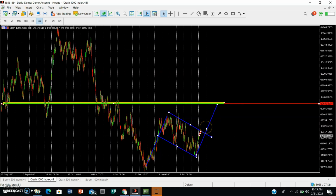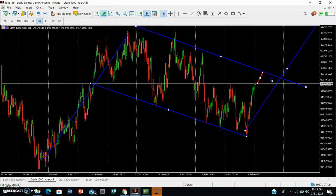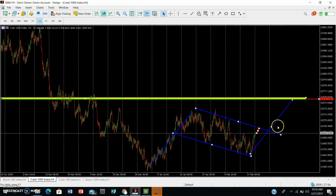So if you miss this trade, let me zoom out. If you miss this movement, you can wait for price to close above this flag, indicating that we have now exited the flag, and your target price point will be this level. I hope that was clear. Your target price point was this level.